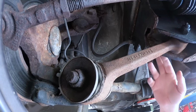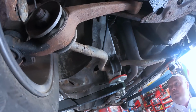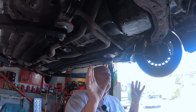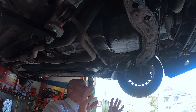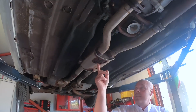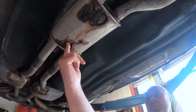Same with all the brake pipes. The front ones look okay, but we'll check all the brake pipes. If it needs them, we'll replace them. So there's quite a bit there, as you can see. You know, by the time we've done the full engine service and everything, there's quite a bit of work. Moving back, the exhaust, as you can see, I noticed the exhaust had some light corrosion.